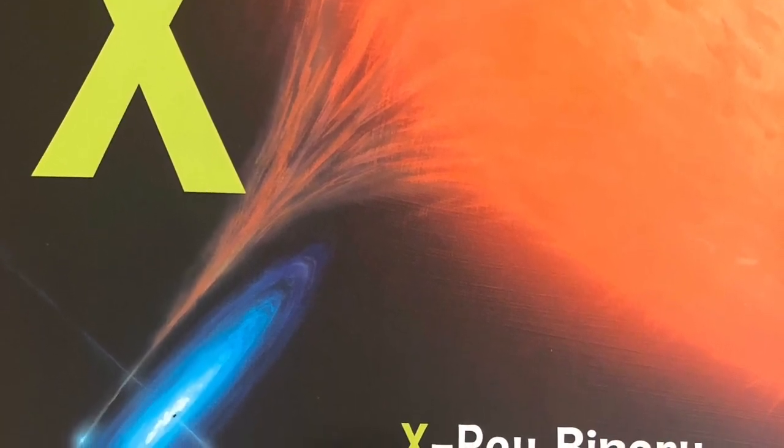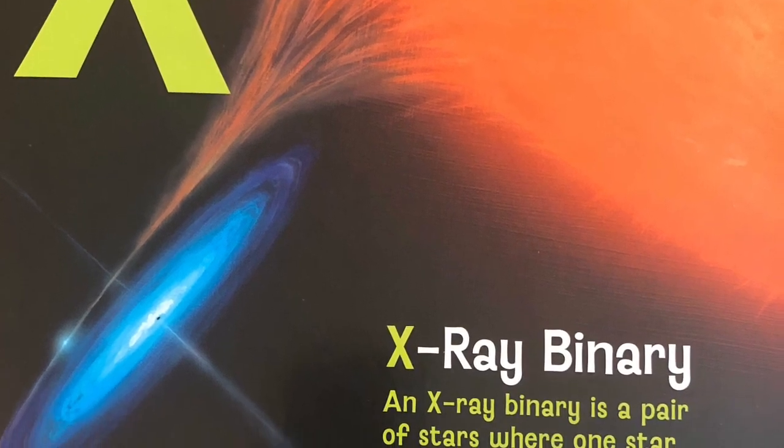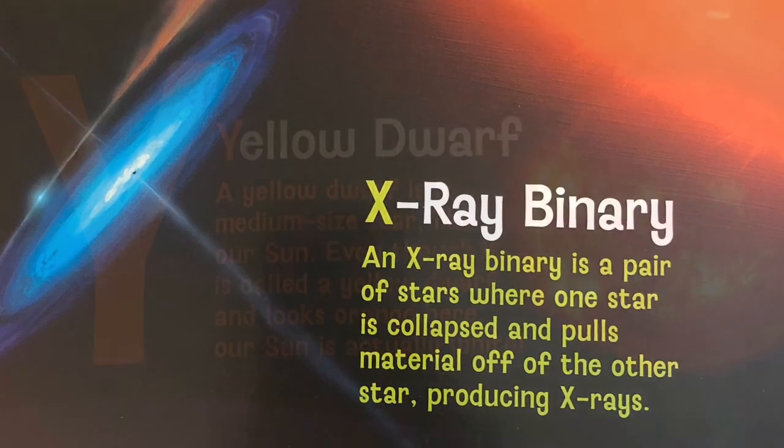X. X-ray binary. An X-ray binary is a pair of stars where one star is collapsed and pulls material off of the other star, producing X-rays.